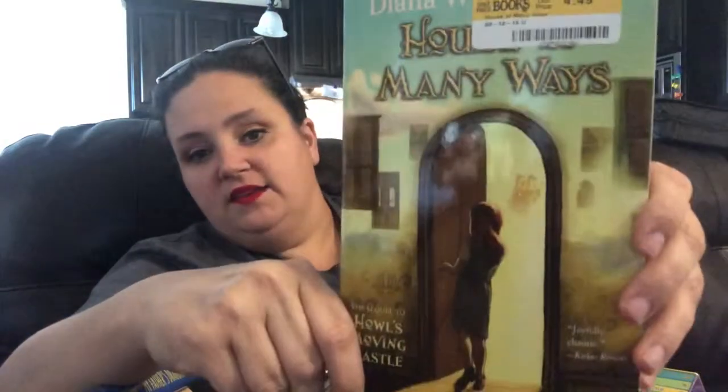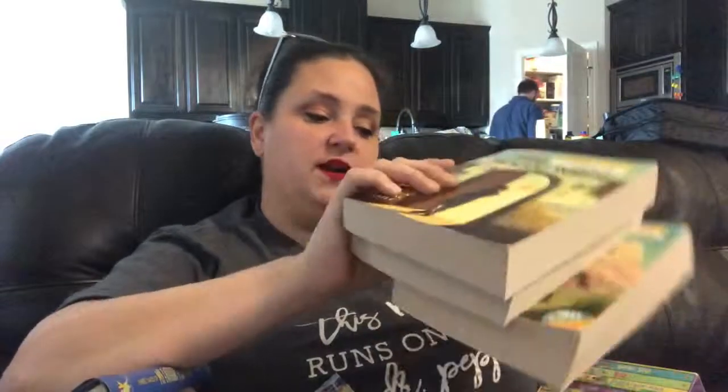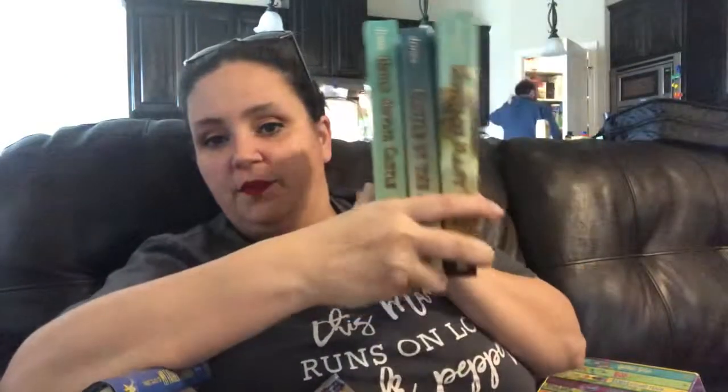And then the last one is, maybe this is the second one. I'm backwards, but either way, it's called House of Many Ways, and it's a series, and I've just heard really good things about it. So they had it all, picked it up. I'm excited to have it and read it soon.